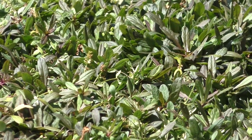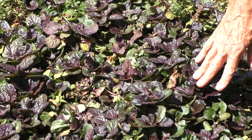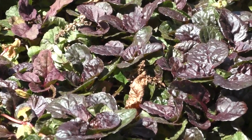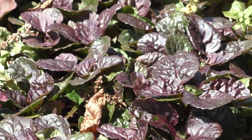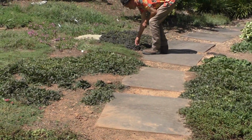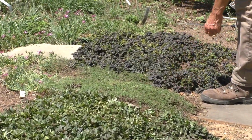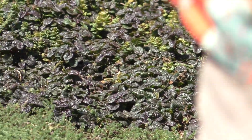Up here is a real beauty. This is Black Scallop, a really dark glossy leaf that has a nice sort of crinkle to it. And since I'm on the subject of ajugas, this is a real dense growing one.